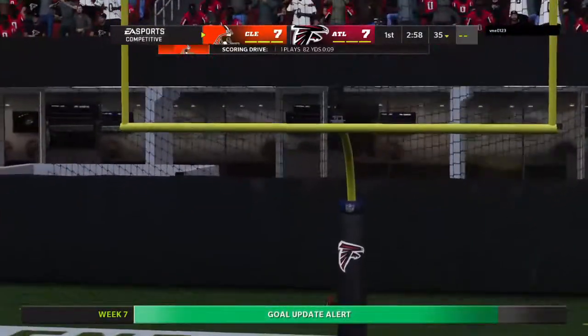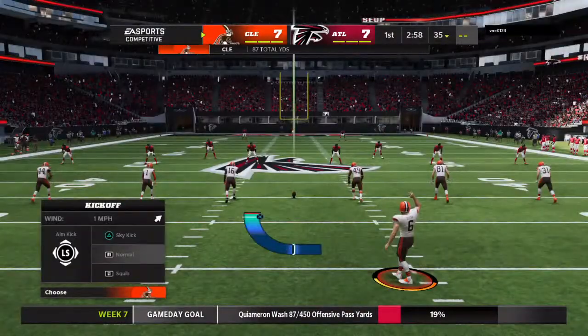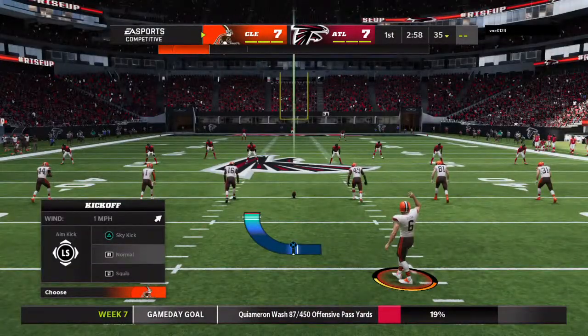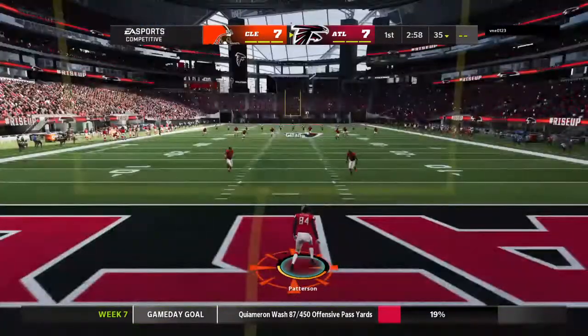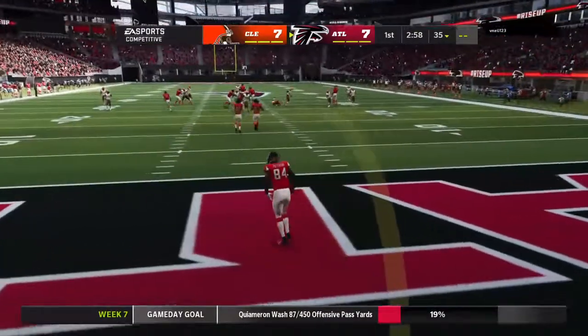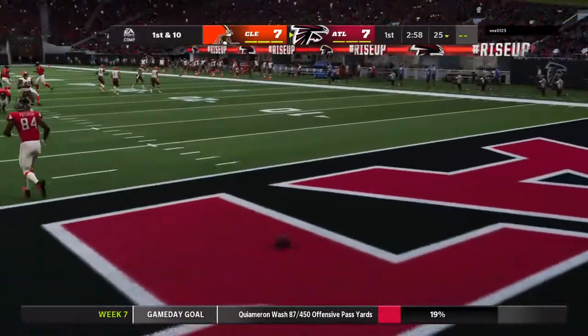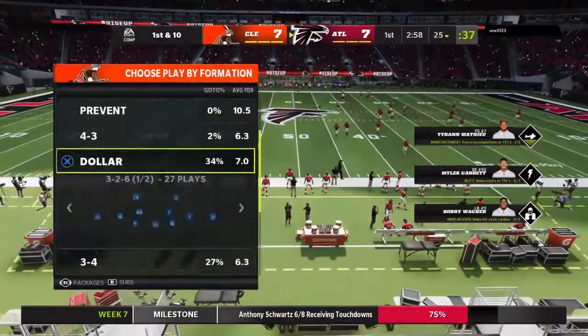Extra point splits the uprights, and that will tie our score here in this opening quarter of play. So all even at 7 now as they kick it away. No return here for Patterson, so they'll begin things at the 25-yard line.